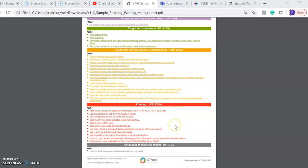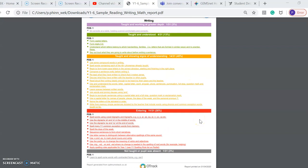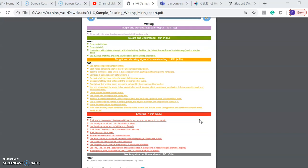And there could be various reasons for this. It might be that this objective has only started to be taught very recently, so there's just not been enough time for the children to understand it yet. Or it might be that your child struggles with that objective and might need a bit more support. When you have your ACE conference appointment with the class teacher, you'll be able to discuss that just to check which applies for your child.